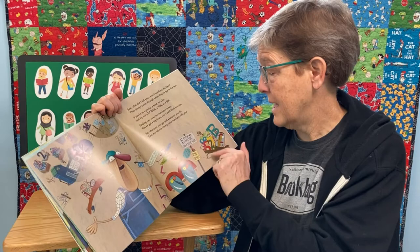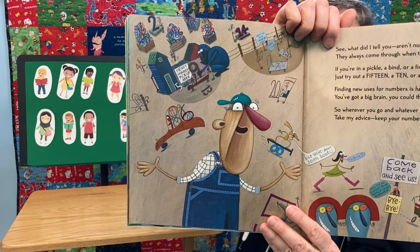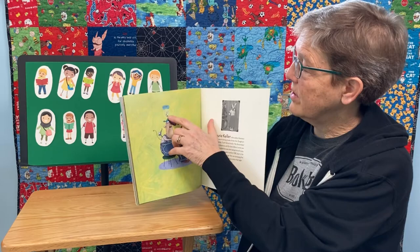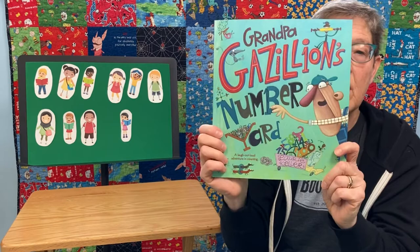Bye-bye. Thanks. Can you guys see a bunch of numbers on this page being used for various helpful things? The end. Oh, he's using a 21 because that's what comes after 20. Oh, he's having a light bulb over his head. Means he's having an idea. He's having an idea of what he can do with that 21. Grandpa Gazillion's number yard. Pretty cool. Thanks, Lori Keller.